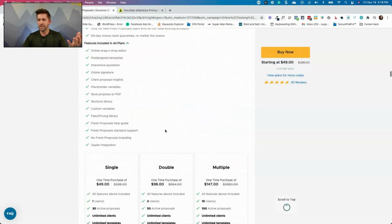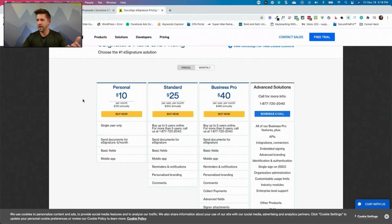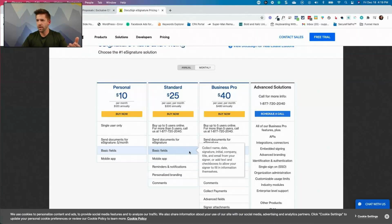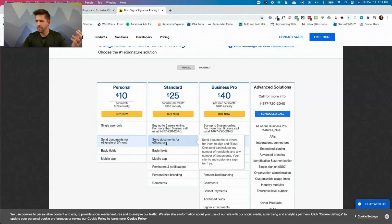And I figure, so is this a good deal, right? Like, bottom line, is this a good deal? Well, you'd want to compare this with the 800-pound gorilla in the room, which is DocuSign. And so let's just compare their standard plan versus what we get for one code here. So for $49 versus $25 per month, or $300 annually. So up to 5 users online, send documents. Okay, well, this one isn't really, let's see.